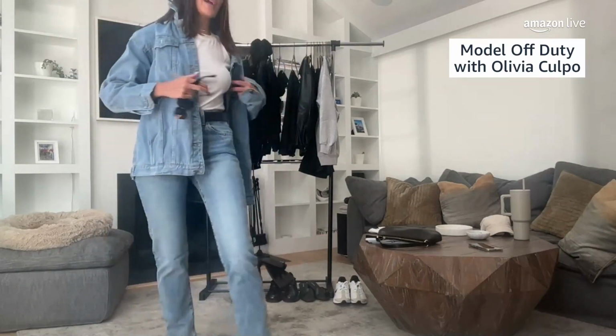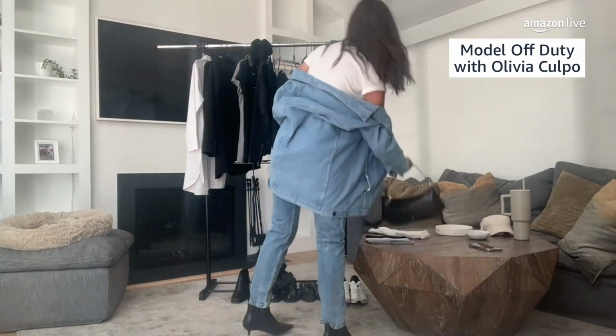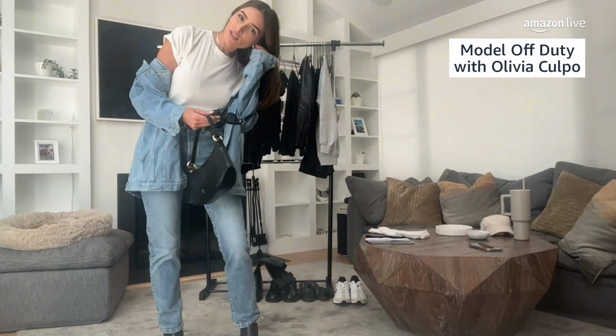Really love these boots. Great for the winter. You wear them with leggings, you could wear them with jeans, you could wear them with a skirt. There's really so many options.